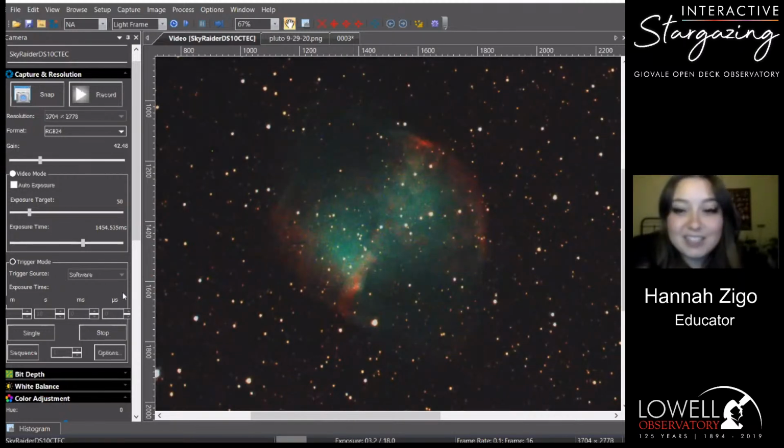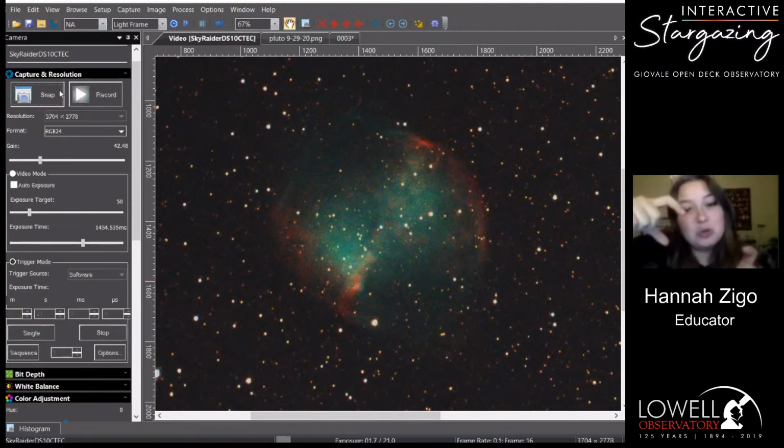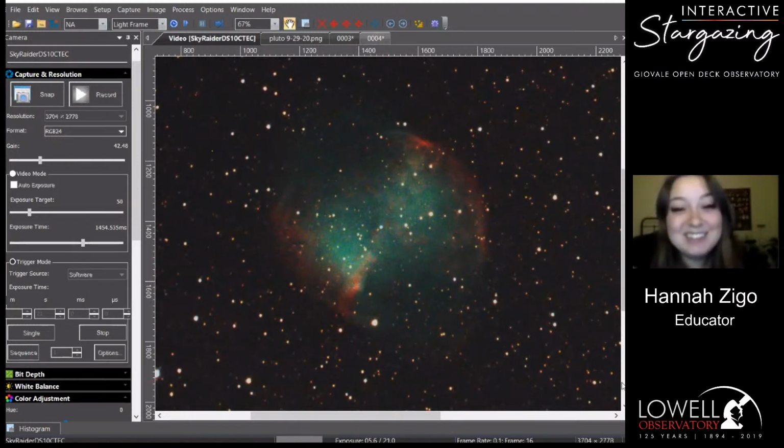So you can see the pretty colors in the Dumbbell Nebula. And you can really see that shape there and why it's called the Dumbbell Nebula. We kind of got those two handles there, and you can see a lot of structure on the inside as well. So this planetary nebula is a lot closer to us, and it's a lot bigger too. So that's why we can really see the structure. And again, the little white dwarf in the center.